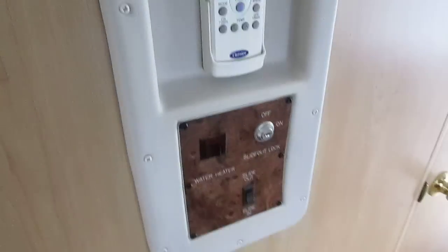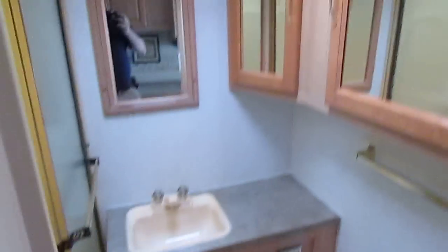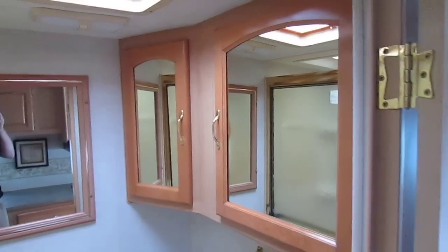Of course, your monitor panel slide out controls here in the hallway. You open this door up, and you've got a side bathroom. It's got a glass front shower, a skylight, a little tub for kids. Everything's right here in the side. Overhead, you've got tons of storage.